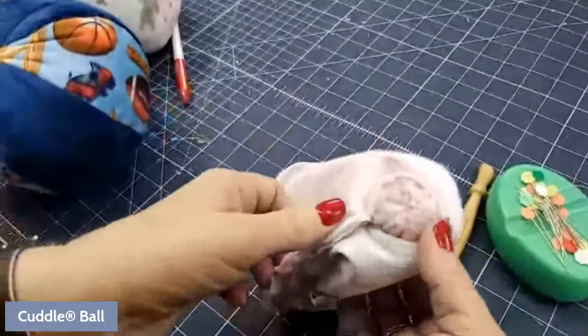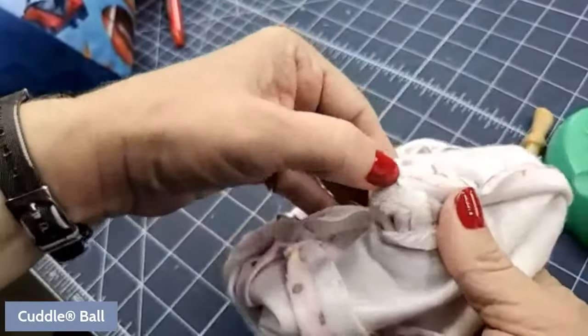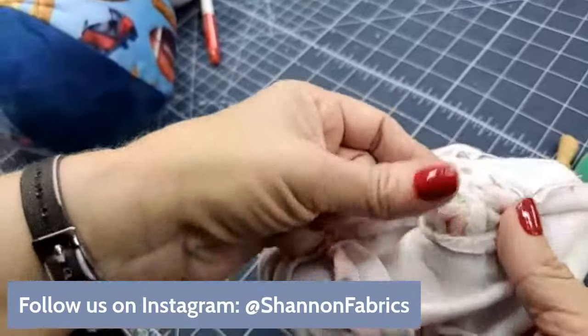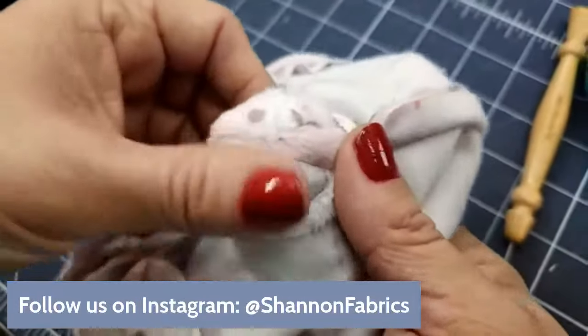That's a little bit better, a little closer. Let's see this one here. That one's a little bit closer. Okay. So these colors all kind of blend a little bit, so you can't see it too much. But depending on the fabric, you can see it quite a lot. So that one's not too bad.